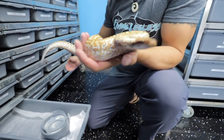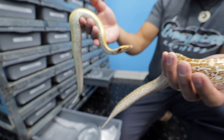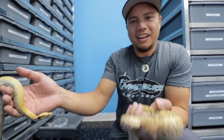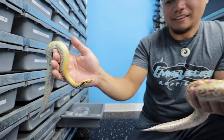And one of the other ones that really stuck out to me was this little homie right over here, which is a pixel matrix. And this little boy, look at that. I mean, arguably blood pythons don't need morphs to look good, but you know, it doesn't hurt either. They do look really fantastic, I think.